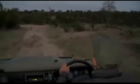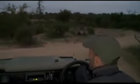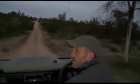Now, Monkey Man, you want to know if wild dogs are diurnal or nocturnal? They're most certainly diurnal, but they hunt crepuscularly, which means they will move not in the heat of the day, but in the coolth of the dawn and the dusk.